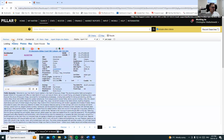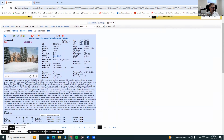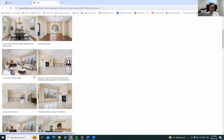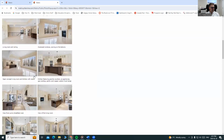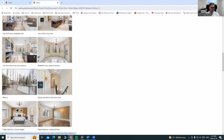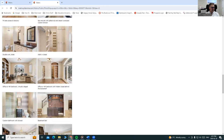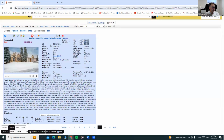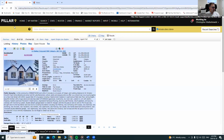Jumping up into 1.2, Discovery Ridge on the west side. Very close proximity to Stoney Trail that just completed, running pass, bike pass off of the Elbow River there. Nice big bungalow, almost 1,800 square feet. This would be ideal for empty nesters or an executive home, likely a custom build. So 1 bedroom up, 2 in the basement. If you had a teenager, this would be a great home to carry out in your golden years. So that's in Discovery Ridge there.